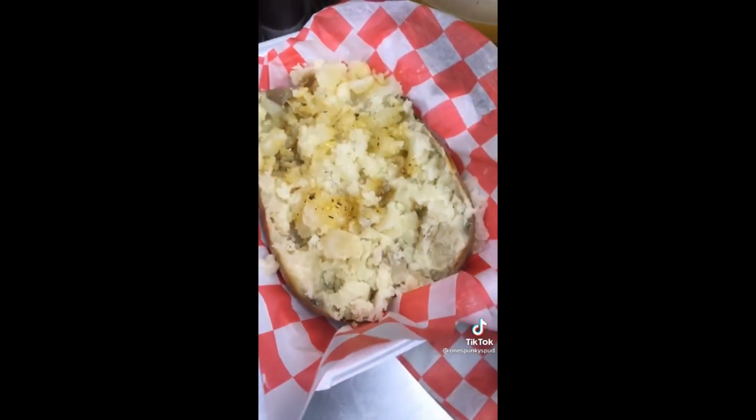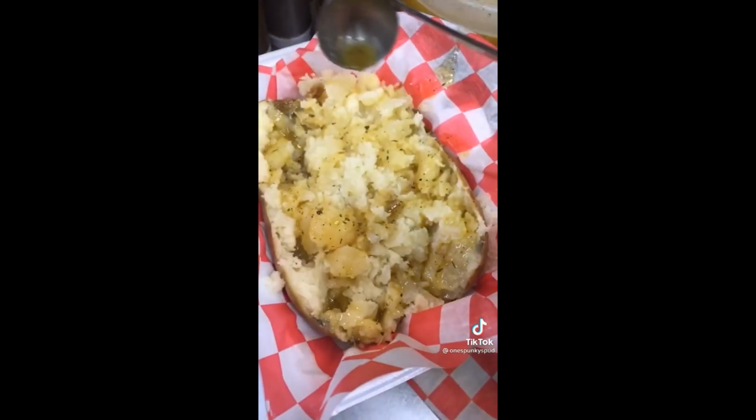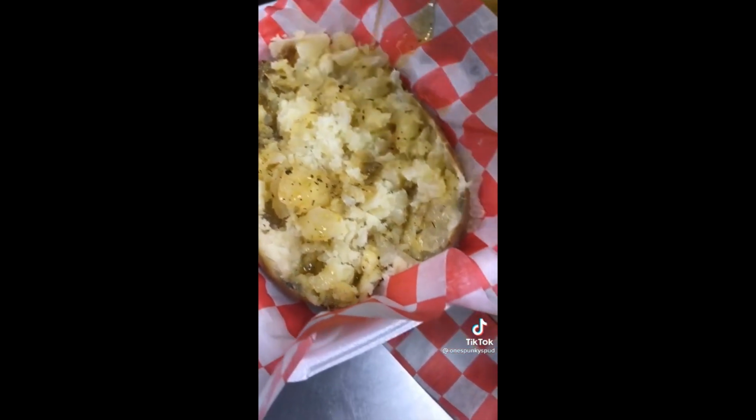Y'all look at that butter. Butter, butter, ooh, butter, butter. Y'all look at that butter.